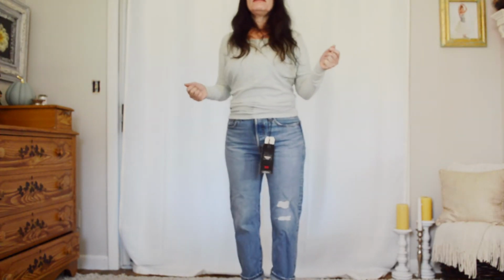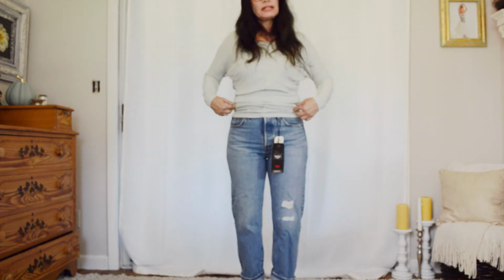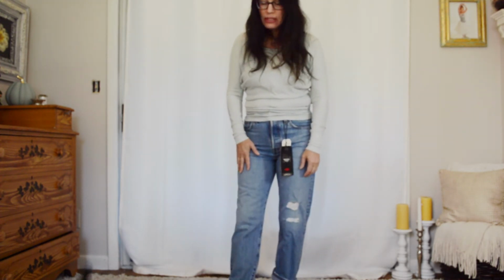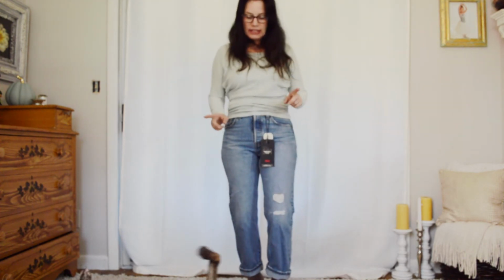Okay, the next pair I have are the 501 Original in cropped. So these are a 27-inch waist because these are a higher cotton content without so much of the stretch. And these are a cropped fit, so these are actually a 27 waist by 26 length.